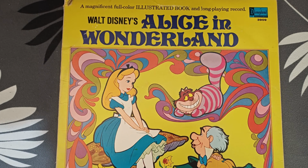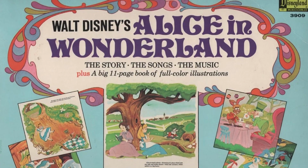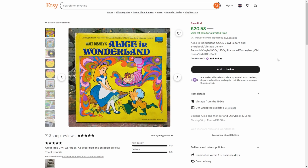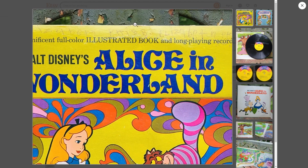First we have the Walt Disney Alice in Wonderland 1969 Disney Vinyl LP record with the illustrated book on the inside. And this is both vintage and rare. Now online this is £20.58 in the UK, and that's even with Elizabeth written all over it. Not one that we'd buy.